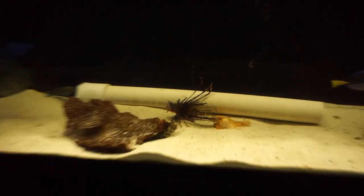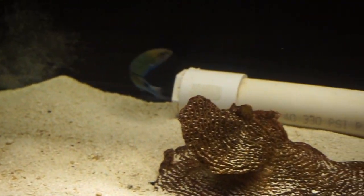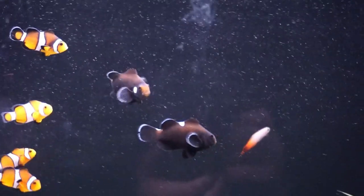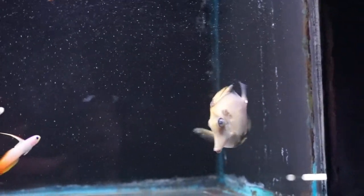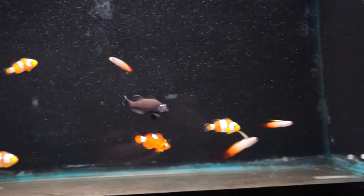Down here, we've got a black line fish. We've got a snowflake eel. We've got another lunar wrasse. Then over here, we've got some more clowns. We've got some skunk clowns, black ocellaris. Up here, we have a pair of domino clownfish. There's a scopas tang. He ain't doing so well. There's some pajama cardinals, pretty small, regular ocellaris, and then just some firefish.